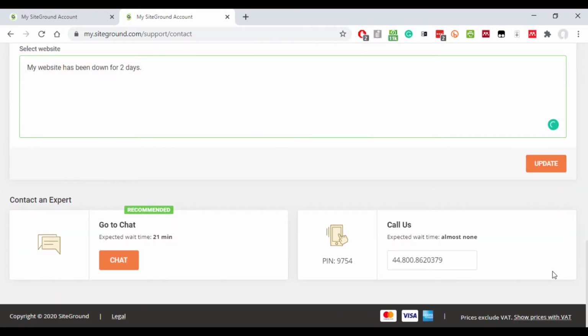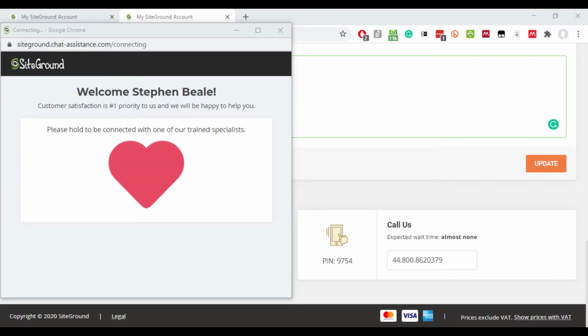And here, then you get the option, you can call them on a free phone number with almost no wait time, and you get a PIN, or you can go to a chat, and it tells you the wait time, and it's recommended 21 minutes. So if I press chat, then I get this to show me that I am waiting. Okay, so please hold to be connected with one of our trained specialists. And I know how long, so I can leave that run in the background and it will ping once it's there. But it's a really great thing with SiteGround.